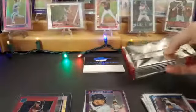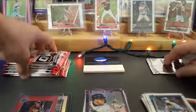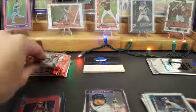Our empty box. Got our bonus pack on the bottom that time. 1, 2, 3, 4, 5, and 6. All right, second of the Optic Blasters. Good luck to everyone.